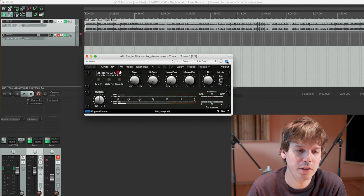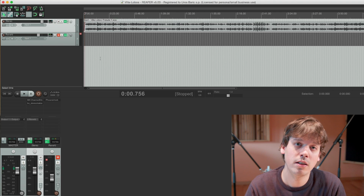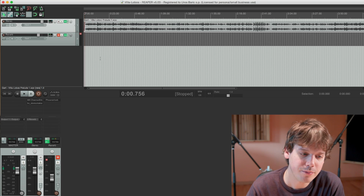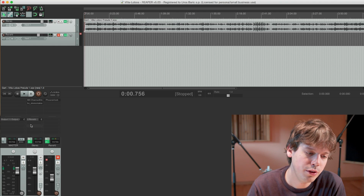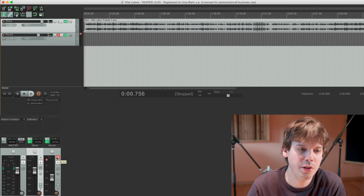Okay, I'm quite happy with the sound right now, and to me the recording still sounds a little bit dry, so I will use just a pinch of reverb using my favorite reverb plugin called Phoenix Verb. It's right here on the auxiliary channel, and the signal is already sent from this stereo track to the reverb. So I will just unmute it.